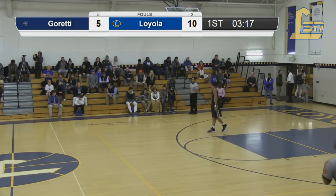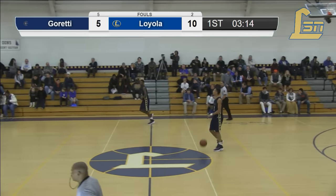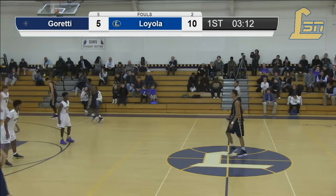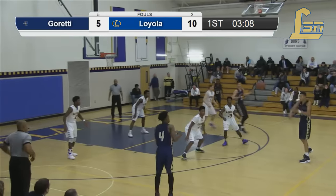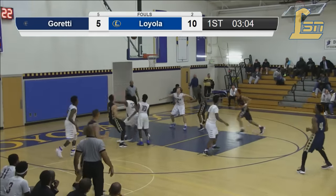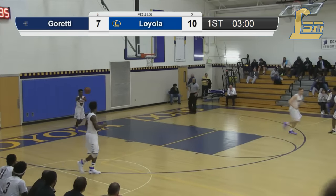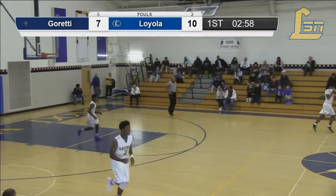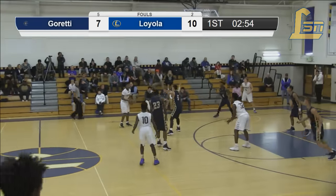Now, it's interesting. We really haven't seen any of Goretti's big men post up yet. So we've either seen them settle for drives or threes. Clarence has it in the corner, over to Kuhn. Kuhn's going to try one from about 8, and he'll get it to go. Just a beautiful shot, put it right on the glass. A beautiful no-look pass there by Elijah Clarence, and that might be a bucket that could get this team going a bit.